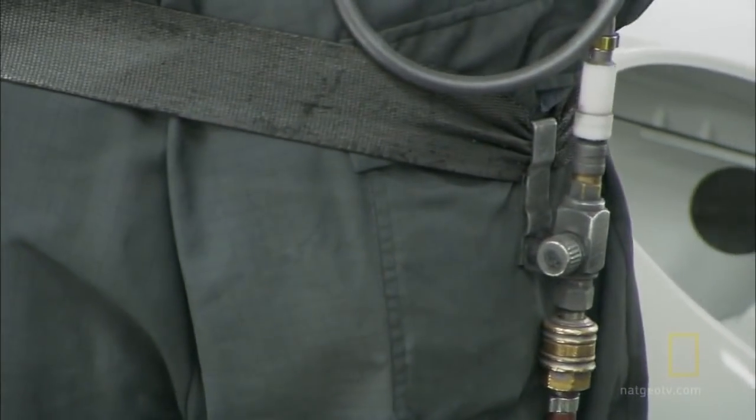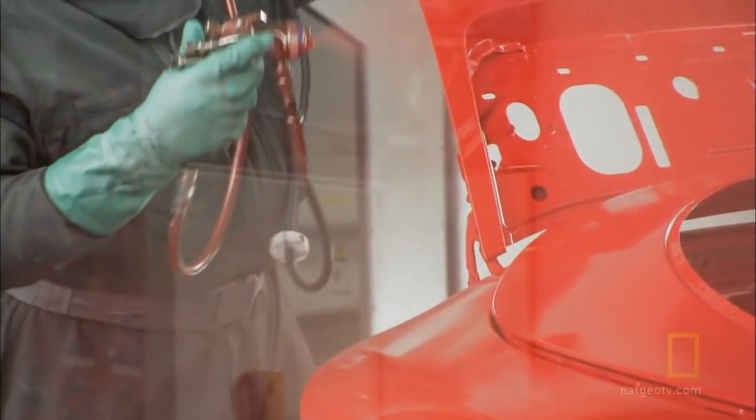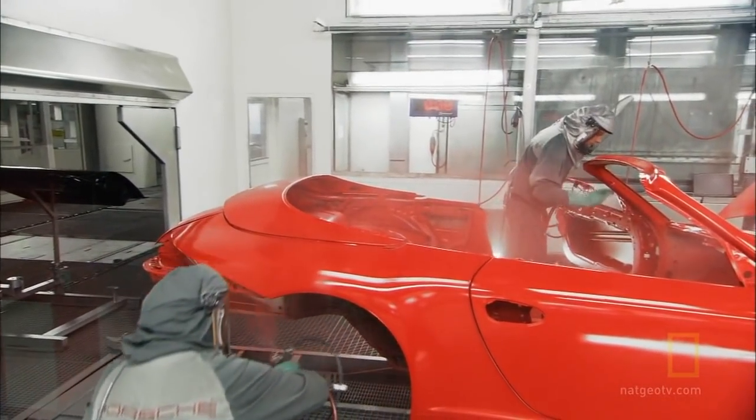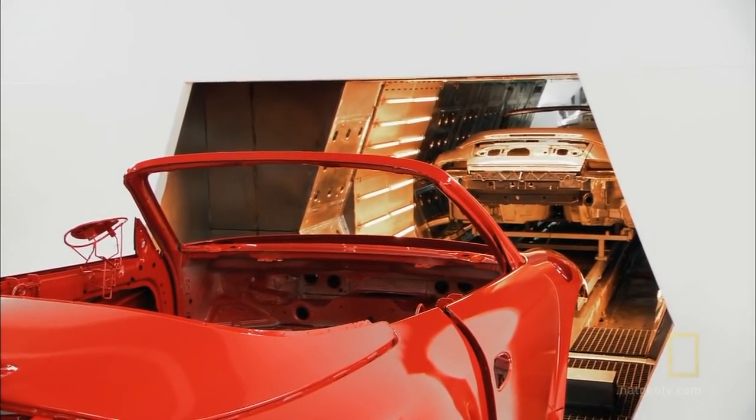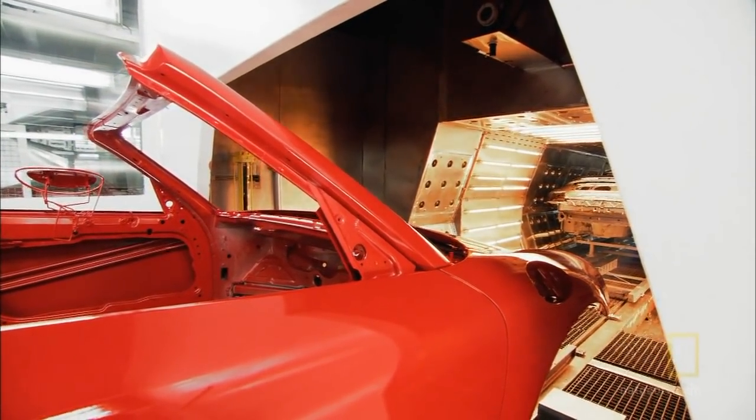Ventilation systems supply clean air through the painter's masks as they spray the water-based paint. In all, over a gallon of paint is applied depending on the color. With the color coat complete, the 911 heads into a 320 degree Fahrenheit dryer to cure the paint.